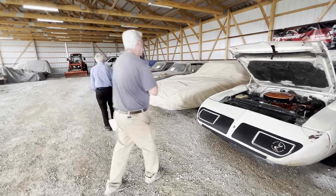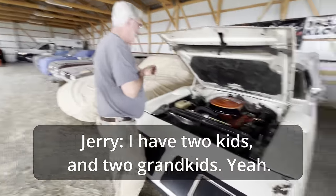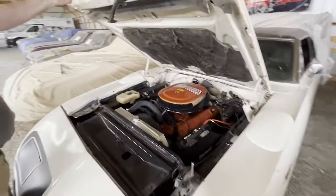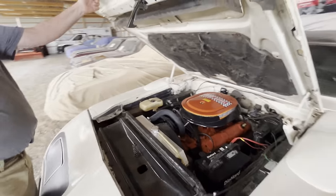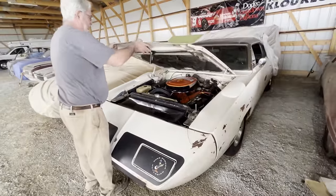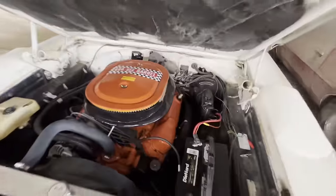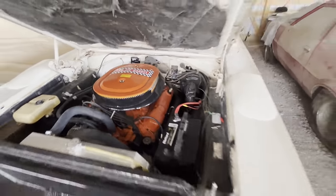Jerry, have you got any kids? I have two kids. Yeah. I wanted to adopt you. I mean, I'm not looking to change parentage or anything, but. Yeah, so this has a 6-barrel on it. It has 3 2-barrels. Yeah, 446. Wow.